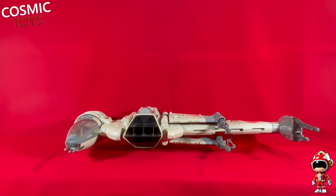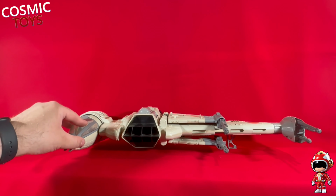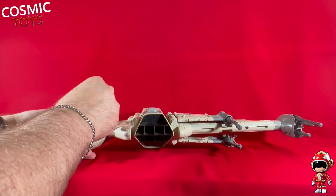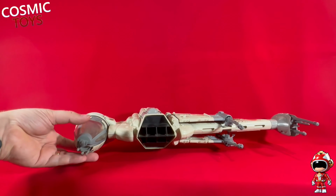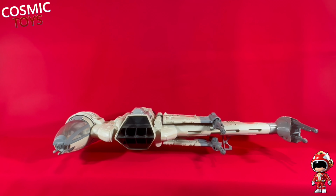Anyway, there we are. We've got a complete B-Wing fighter. And it's got the cockpit canopy there. Now, I was going to pop a B-Wing pilot in it, but when I came to have a look for a B-Wing pilot to put inside, it turns out I don't have one. I do recall selling one last week, so well done that man for nicking it from me. You've nicked it from this video.